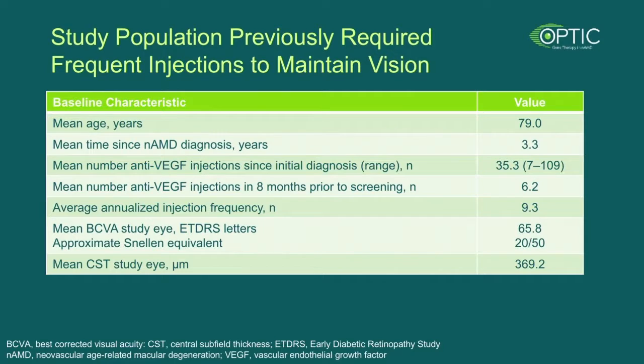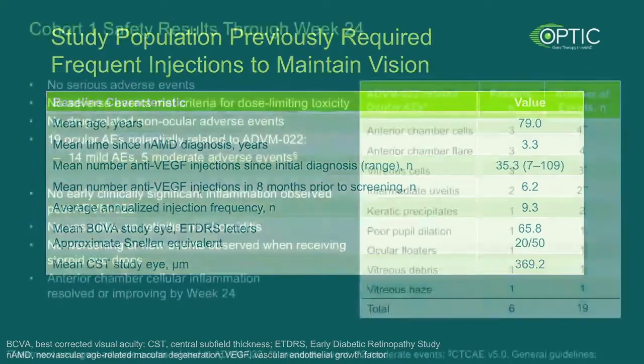Prior to enrollment in OPTIC, the Cohort 1 patients required frequent injections to maintain vision. Diagnosed with AMD 3.3 years prior, on average they had 35 intravitreal injections, which comes to about 6 injections in the previous 8 months.